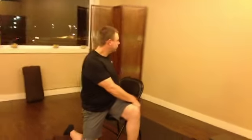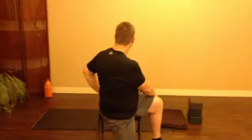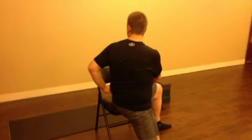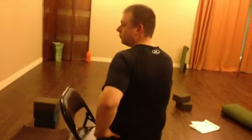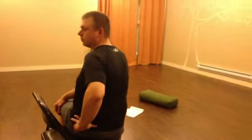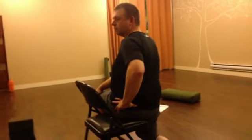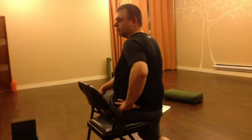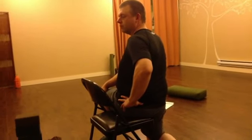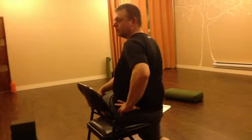Nice. And again, finding your breath, turning your head just as far as it feels comfortable, no straining. Just breathing, letting go of what doesn't serve you in this pose. Another nice breath in, and as you exhale, maybe see if you can allow yourself to let go of what's holding you from turning a little further without forcing.